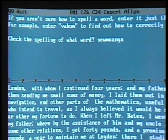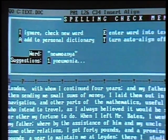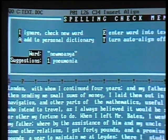For those of us who are god-awful spellers like I am, just get close to the word. In this case, we're looking up the word pneumonia, and I've typed in N-E-W-M-O-A-N-Y-A. Barely close, which is as far as you can get. And in just a blink of the eye, you'll see the product comes back and says that the suggestion is pneumonia spelled correctly.